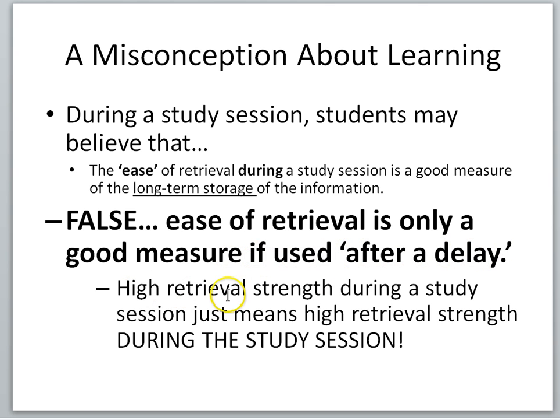In other words, high retrieval strength during a study session just means high retrieval strength during the study session. What you want to do is create a delay, right, and then try to access that information. And when you create that delay, you're in a sense making it the case that the retrieval strength will be lower than when you were just studying with your notes open and your text open and everything.